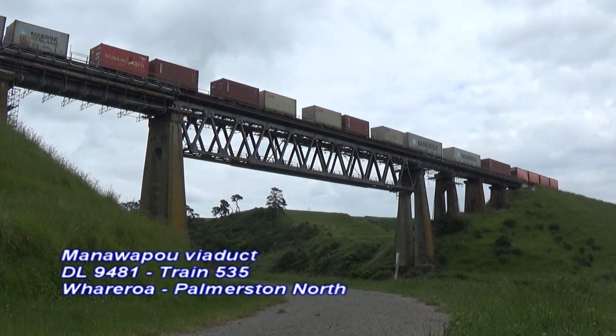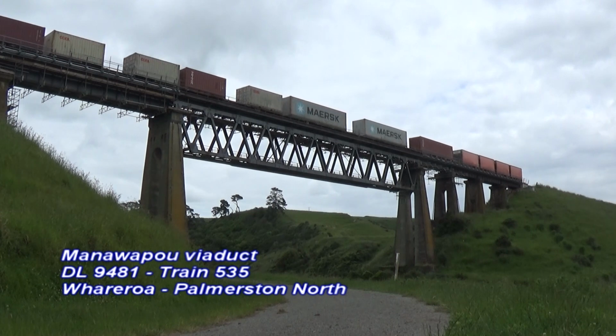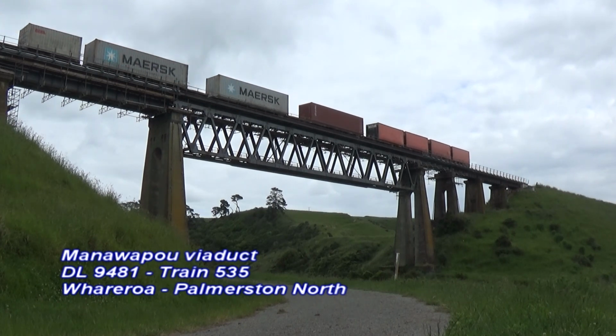In the foreground, the remnants of Ingahapi Road that is now part of a walkway to the viaduct through private farmland.